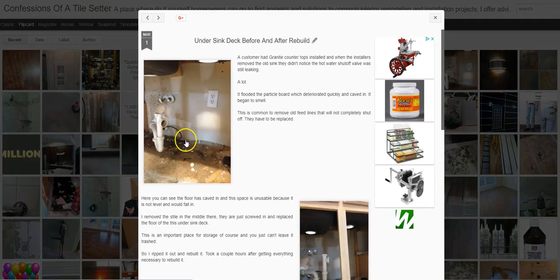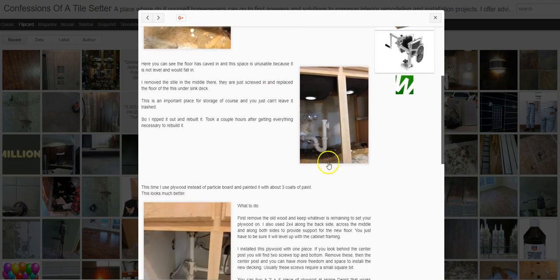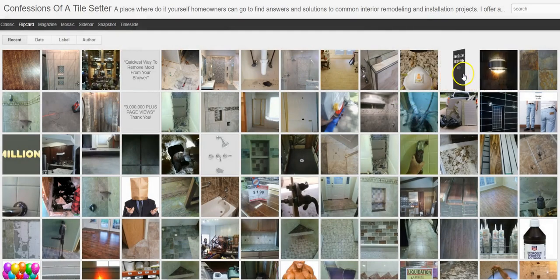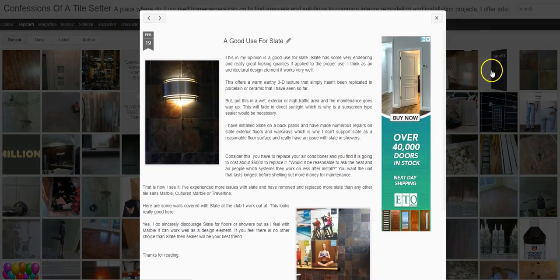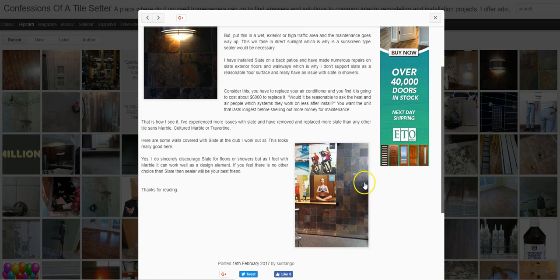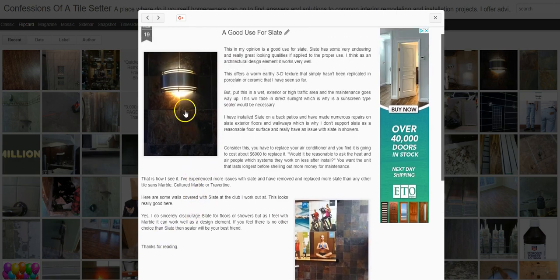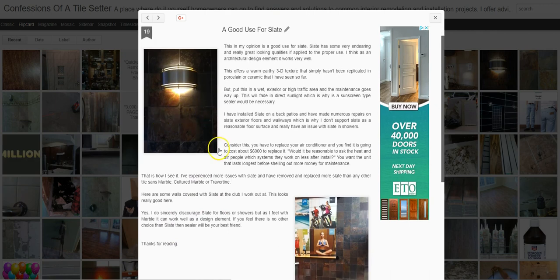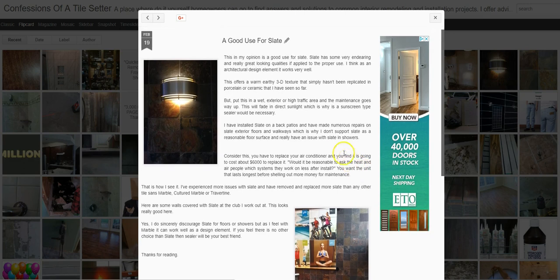Let's see, here's another picture of the, oh yeah, that's that sink I did. Let's talk about slate for just a moment. Slate's an attractive material. It's earthy, it's warm looking, but it's not. But this is the perfect use for it. It's on the wall. This slate is on the wall in this club that I work out in, and I think this is the best and highest use for slate on the wall.